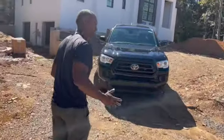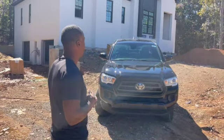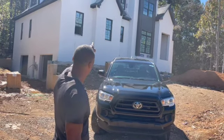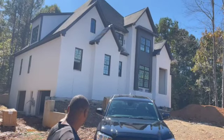So I got everything set up. I got some product to get here on Monday, and we can finish all this on the outside. Finish all this up. You see little parts, we had to leave it until we got the brick, we had to leave off some of the shingles.